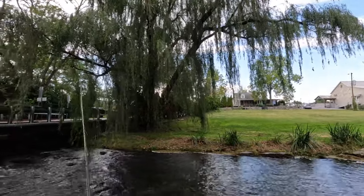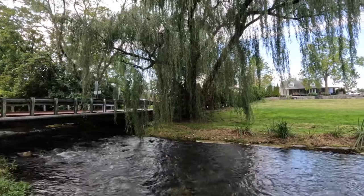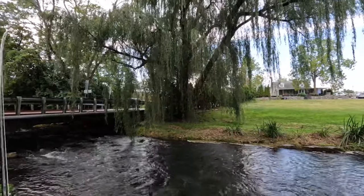I pretty much fished out these riffles, so I think we're probably gonna make a move here soon to another section. I am gonna fish maybe another 5-10 minutes. And then we're gonna get out of here.